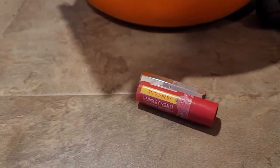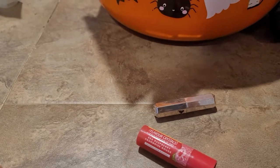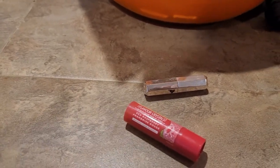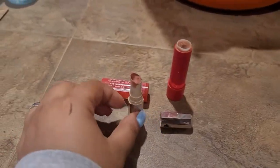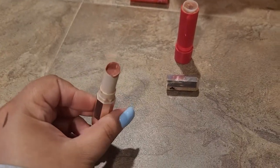I'm so happy about these two. You have no idea. I've never finished a lipstick before, and to finish that lipstick, it took me a long time. But let me open it so I can show you. Okay, there we go. So I tried to finish this one as much as I could from there.